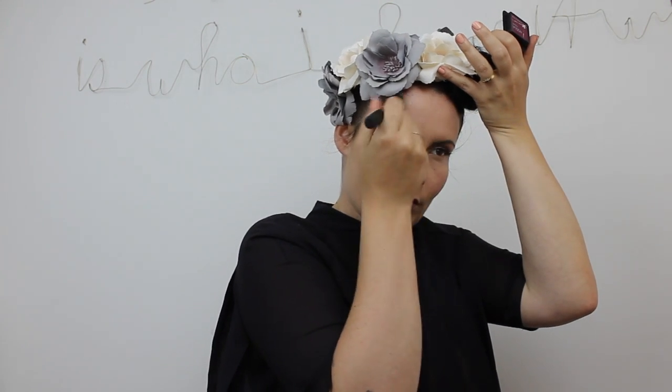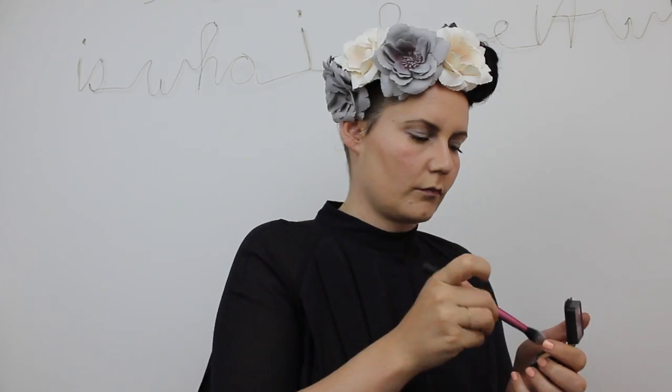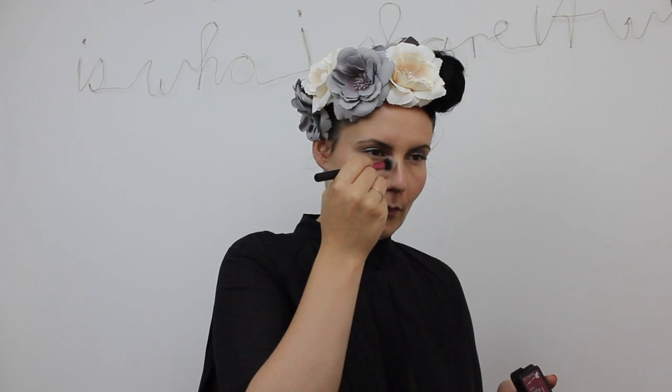If the point is reached where I'm happy with blending my contour, I change the brush to the setting brush from Real Techniques and contour my nose to elongate this eye kind of thing I did in the crease before.